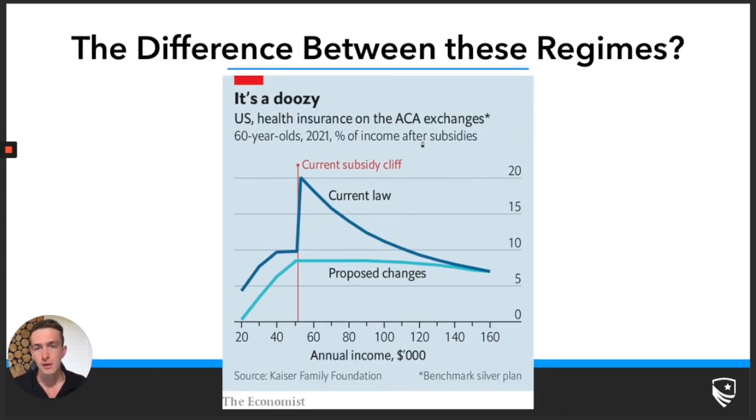Okay, so what this is going to show here, the difference between these two regimes, what you're going to notice is essentially the percentage of your income that you owe for healthcare. And what you'll notice under the past law, prior to when they passed the American Rescue Plan, is the subsidy cliff right here. This is the past law. This is what we're going back to in 2023.